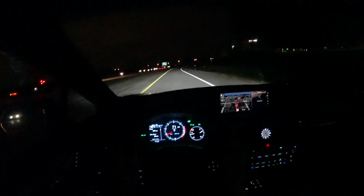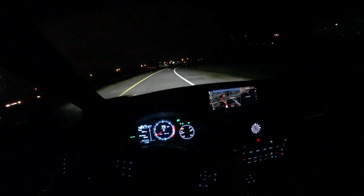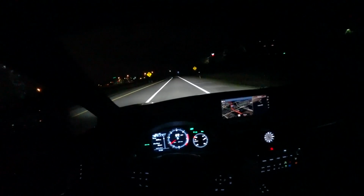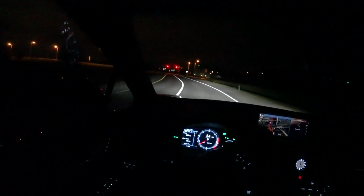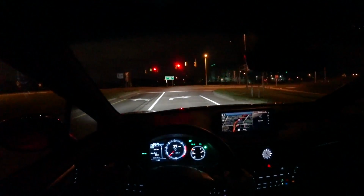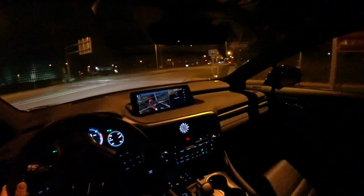Immediately you notice when you put it into Sport Plus mode, shifts are a lot faster, much more responsive. Even with the paddle shifters, it gets pretty quick. It will not necessarily hold the revs up too high, however, so you'll have to be driving on a back road or something, and the car will learn that you're driving on a back road, and then it'll start to hold revs. Or at least that's how the LS500 worked.